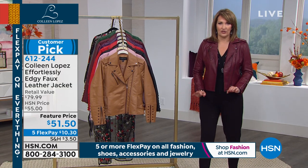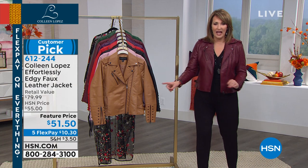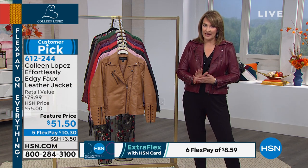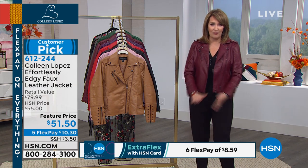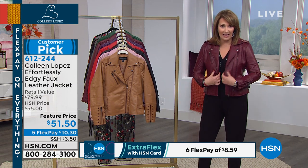It's $51. Biggest moto jacket bargain of the century at $51.50. It's on five flexible payments. $10 and pennies gets it home. We've restocked as many of the colors as we can because they always sell out.